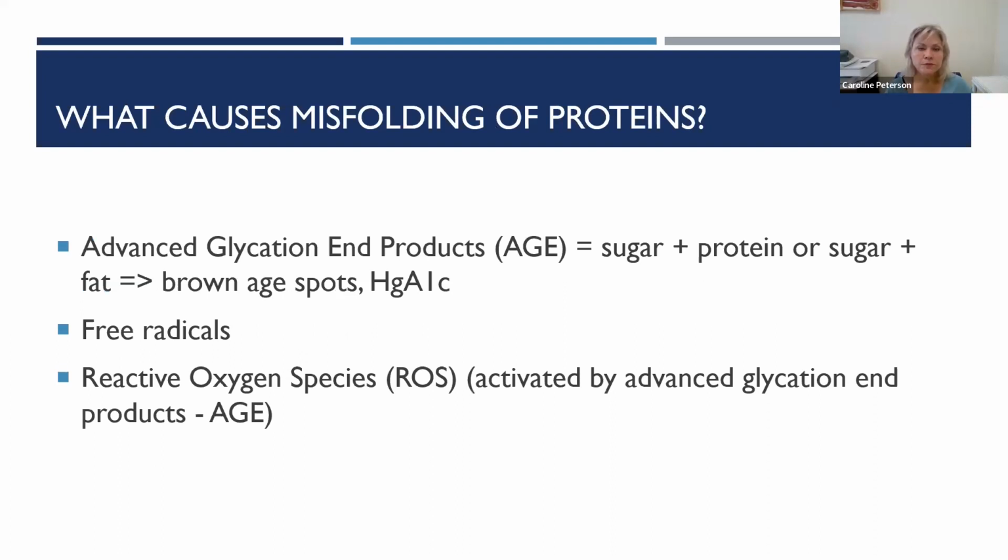So the misfolding of proteins itself is caused by advanced glycation end products. That means a sugar and a protein combine, or a sugar and a fat combine. What do you get? You get trouble. So the thing that everybody knows about the most is brown spots, like I have a lot on my hand. These are all advanced glycation end products. This is all a product of sugar and protein, or sugar and fat combining incorrectly in a way that's harmful.